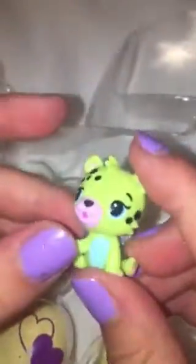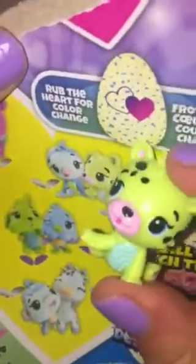So here's our little free Hatchimal guy. Really cute. Oh, that is so adorable. He's got his little paw out. I'm assuming that he's obviously gonna have a buddy here. Here he is. Got a buddy there. It's got like a little snap.